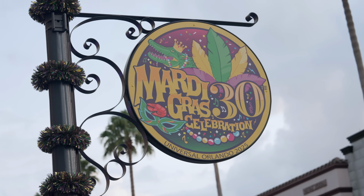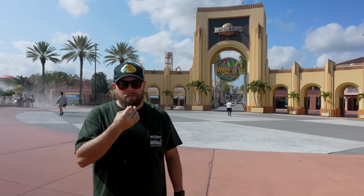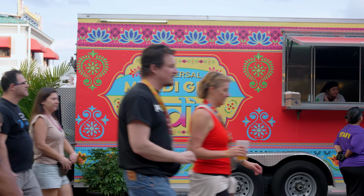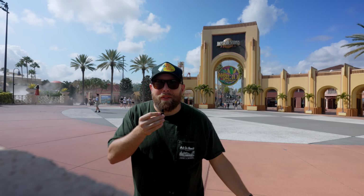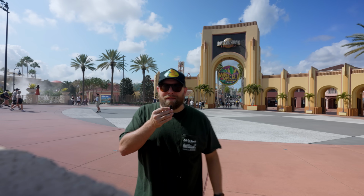Mardi Gras is one of Universal's biggest events, and every year that I come to this event, my mission stays the same: find the best food. Here's the problem: there are 13 locations with over 50 food items, and there's only one of me. But you know what they say, the best things in life don't come easy. So let's go find the best food items.